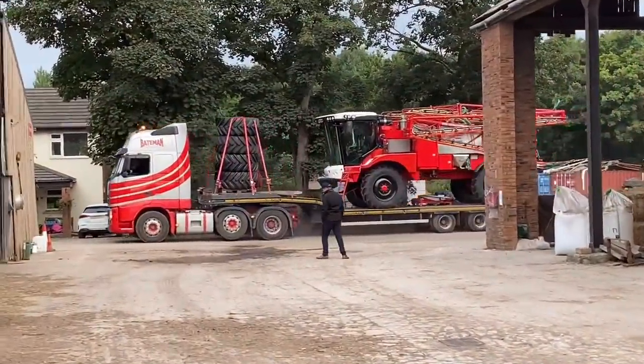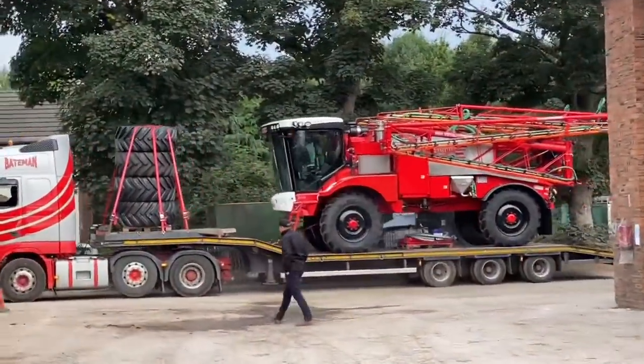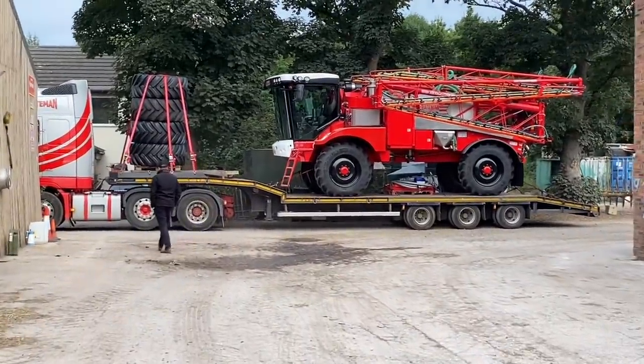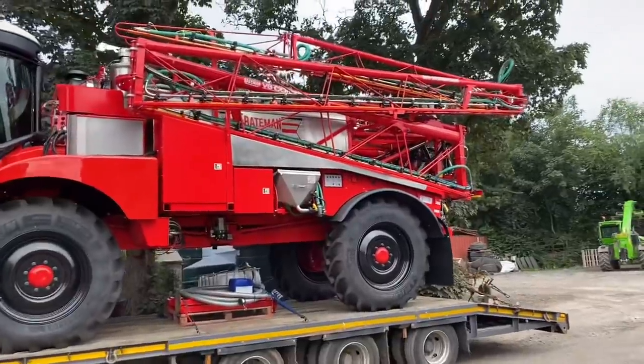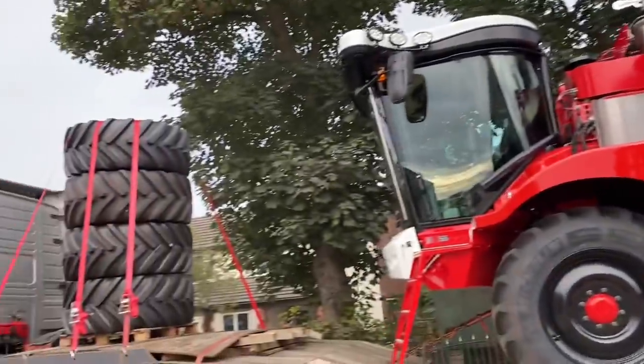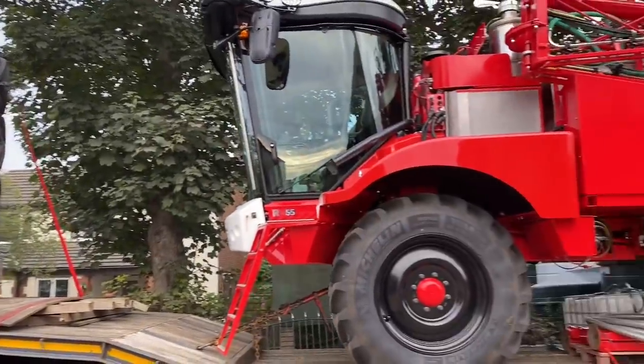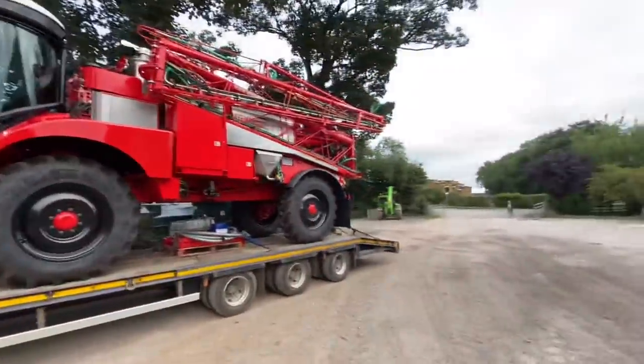It is. Look at that. Calling that, everyone that's been saying. Nice and shiny. Nice big stack of wheels as well. Everyone's got a video of it coming in the gate.